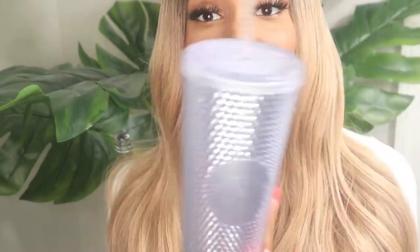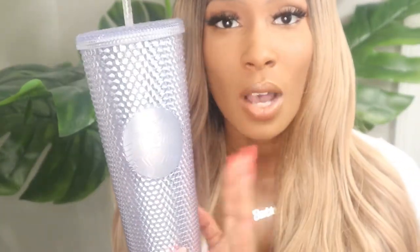Okay, so step number one, I like all things cute, okay? So I invest into cups. Like, I am a cup collector. I'm crazy, I know, but I invest in beautiful cute cups that I can carry around with me to just make me want to sip on some water all throughout the day.